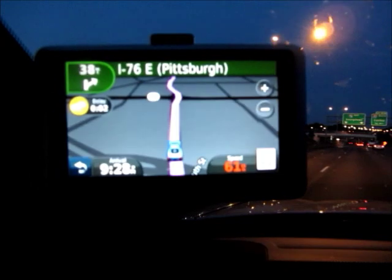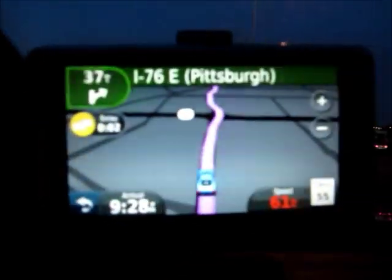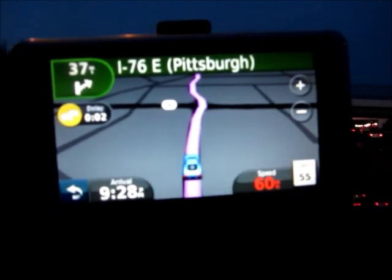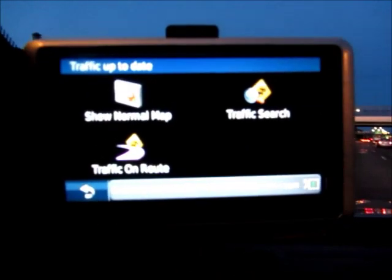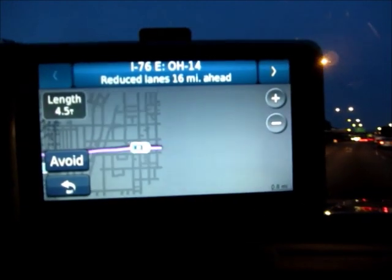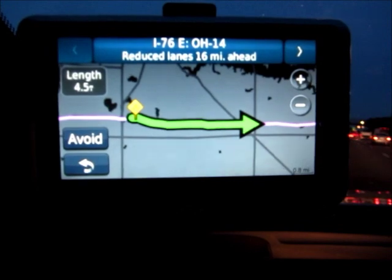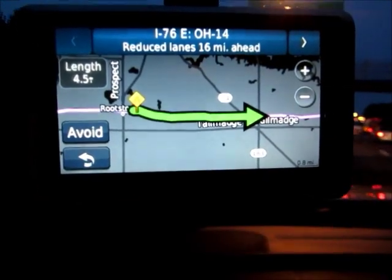Alright, so you've got this little traffic warning thing, and you can see it's yellow now. It says there's a 2-minute delay. Well, what you've got to do is hit this and let it load up, and then see the traffic on the route. I don't know, I think it's kind of stupid you have to do that. I mean, obviously that's what you want to know, is where the traffic is.